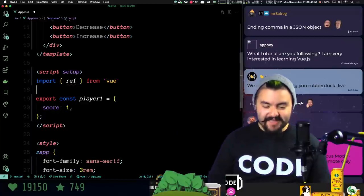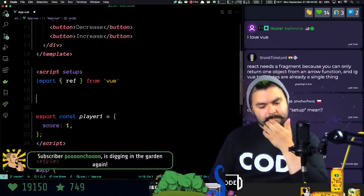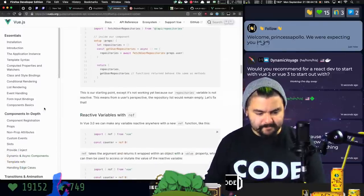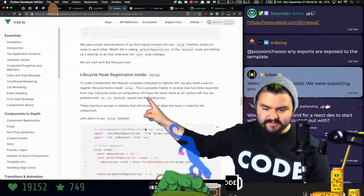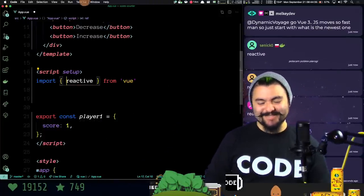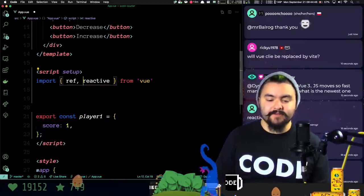So we import ref, and then I could do something like export const something, and then I pass in the initial value for that ref. So not only is there ref, but we also get access to another one. I need to look at the composition API. Is it reactive? Okay. Yeah. Let's try it. So ref is a simple state wrapper. So that's for very simple values. Reactive is if you want to create an object that has multiple properties where all of those properties are reactive. So we'll use reactive.